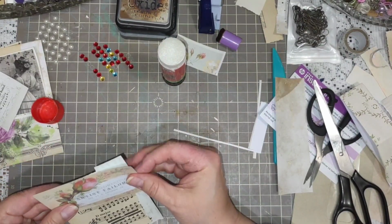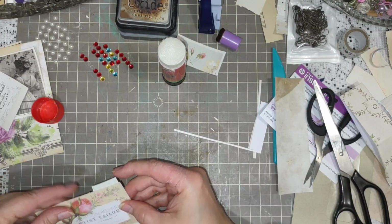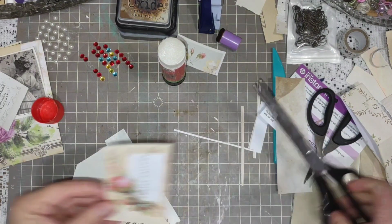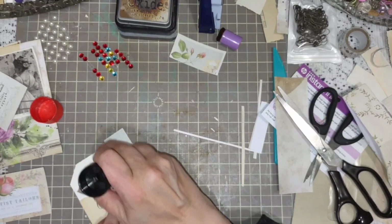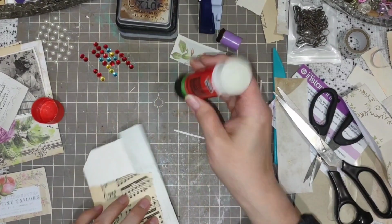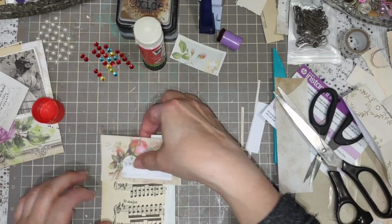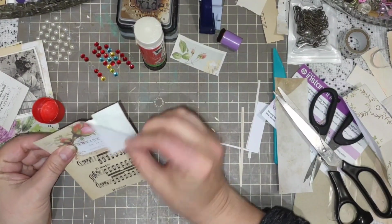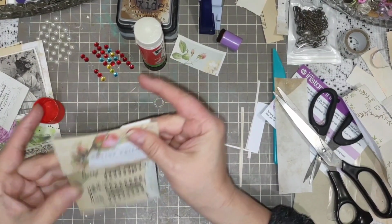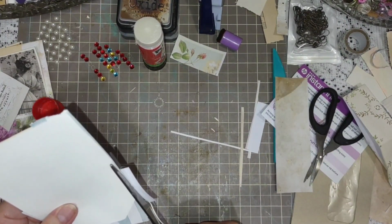We might just trim a little off the bottom here. Just a little. We're going to go ahead and glue this. Glue there. We are going to lose some of that blue. I should have probably cut that off, but too late now because it's so covered in glue. Okay, let's trim that up.